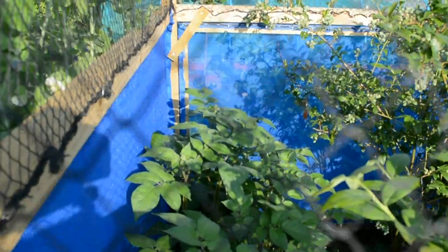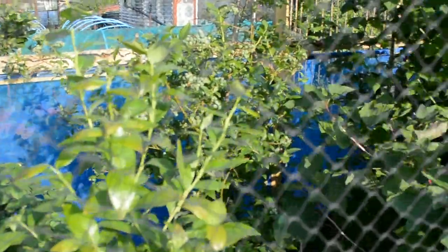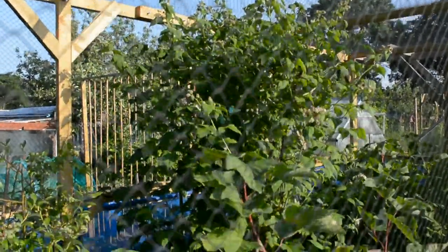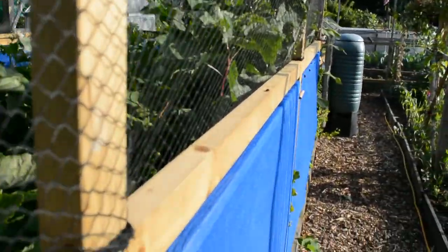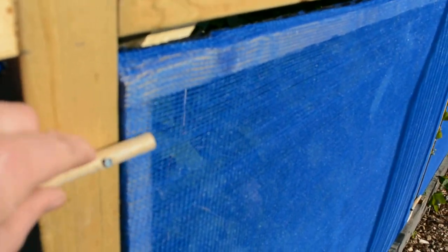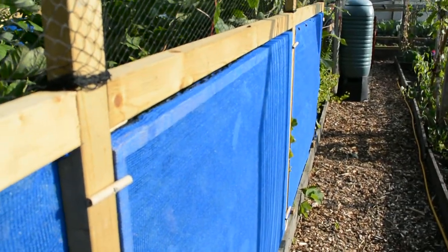Got some Desiree there in tubs, blueberries, summer raspberries, really tall, and I've got almost formed raspberries on. That's how you know, really, this time of year. A vast array of currants with a full range of white, red and black. And you can see these panels here. This is not blurred. These wee bits of bamboo open up the panel and you can get access.